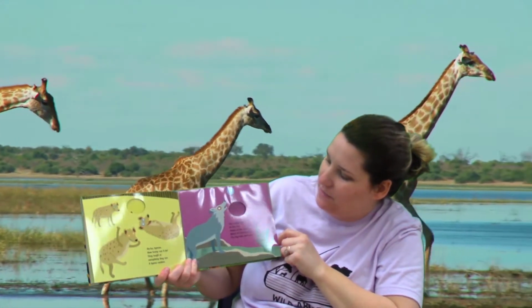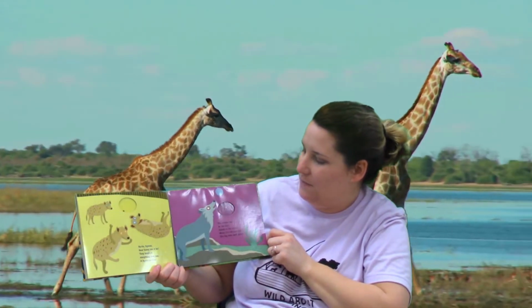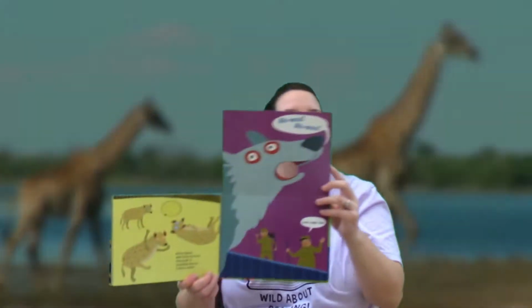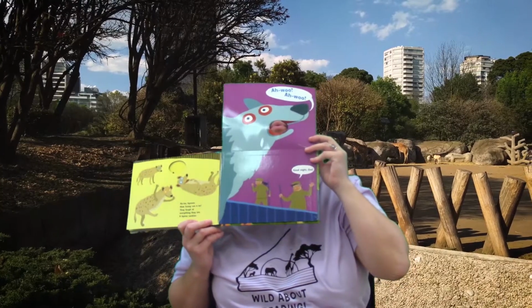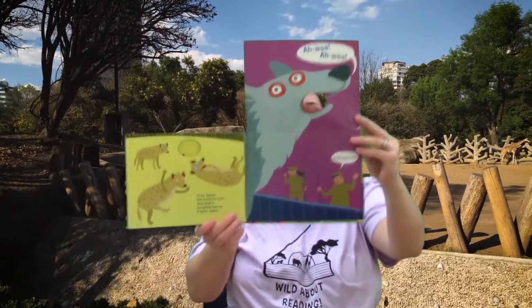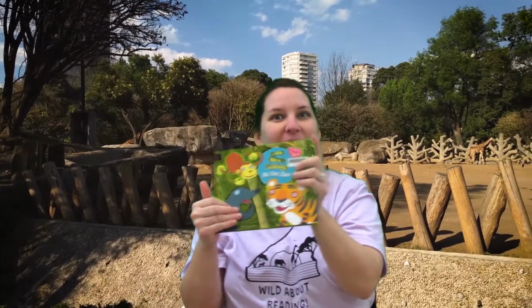The timber wolf at the zoo howls at the moon when it's full and blue. The big lone wolf yelps. And we're gonna go, ah-woo. Are you ready? Ah-woo, ah-woo. And then it says, good night, zoo. I hope you like that book. It's the first time that I've ever read that.